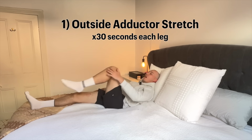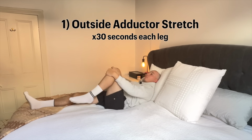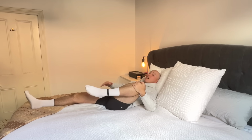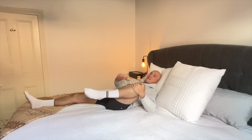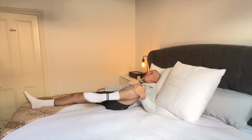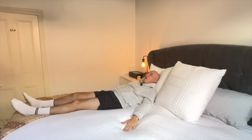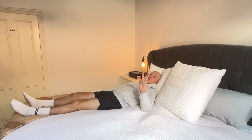This is the outside adductor stretch. So bring that knee up, let it drop to the side, pull it up a little bit higher until you can feel that groin start to pull. No pain, just pull. Breathe. 30 seconds. Beautiful. Outside adductor stretch. 30 seconds left versus right. We're making great progress. Stretch number 2.